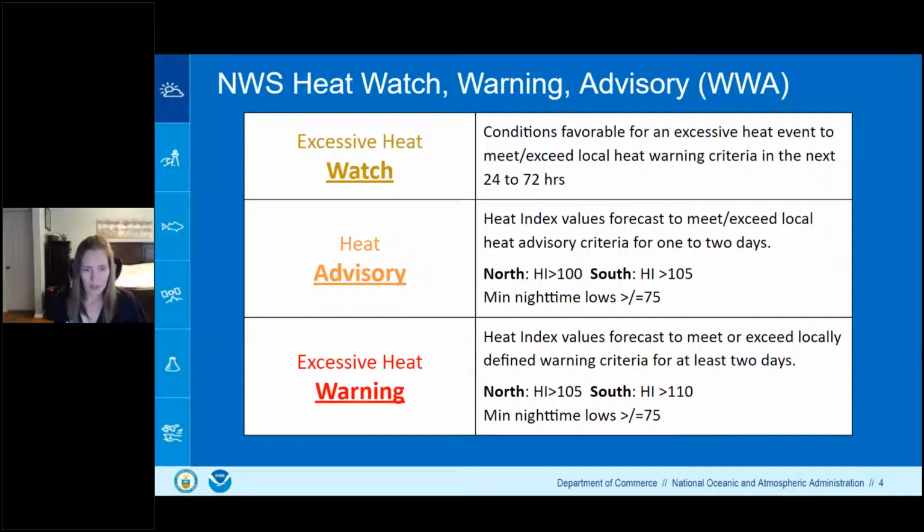Excessive heat warning, same thing here. We, of course, say that we want the forecast to meet or exceed locally defined warning criteria, but for the northern states, we give the guidance of heat index greater than 105 degrees and southern states greater than 110, again with the minimum nighttime lows of greater than or equal to 75.